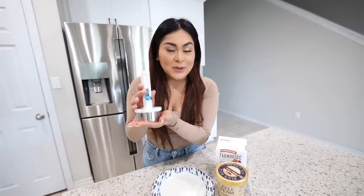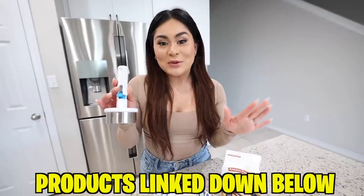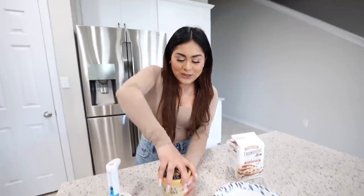For the next product, we have an ice cream scoop. Now this ice cream scoop is supposed to give you the perfect instant ice cream sandwich. I will leave all the products that I'm using in today's video linked down below. So all you need is the ice cream scoop. You also need some store-bought cookies and ice cream. So we're going to open the ice cream.